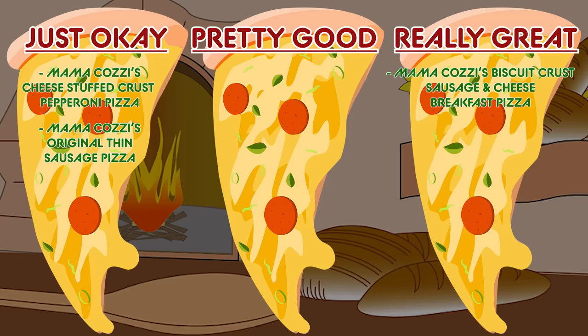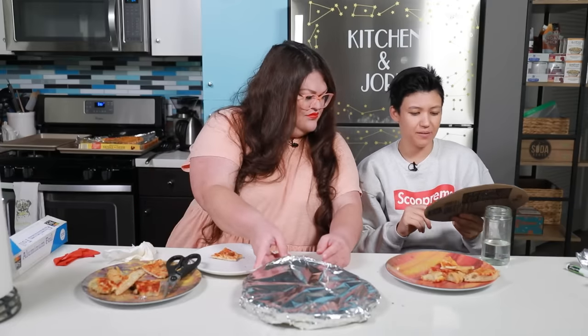I bet that if you grilled it, it actually would be better. Because truly with thin crust, it's all about the crispiness, and that's just hard to create in an oven. Meat Lover's Original Thin. It's pretty good. Pretty good. It's the Mama Coatsy Original Thin Pepperoni Pizza.